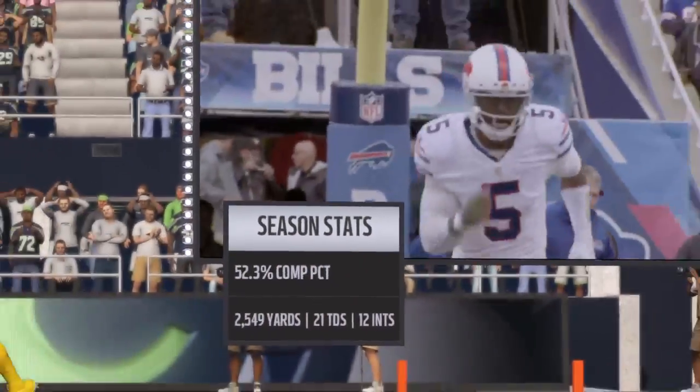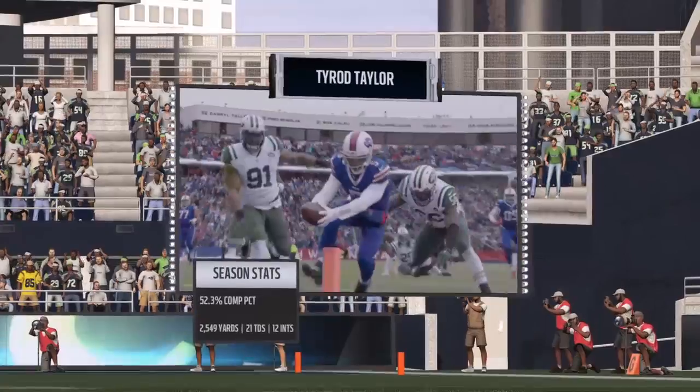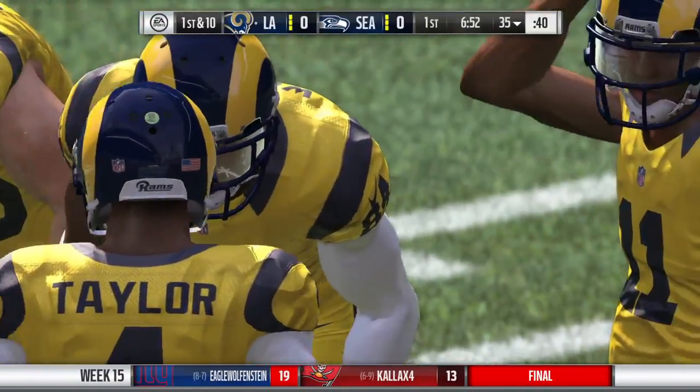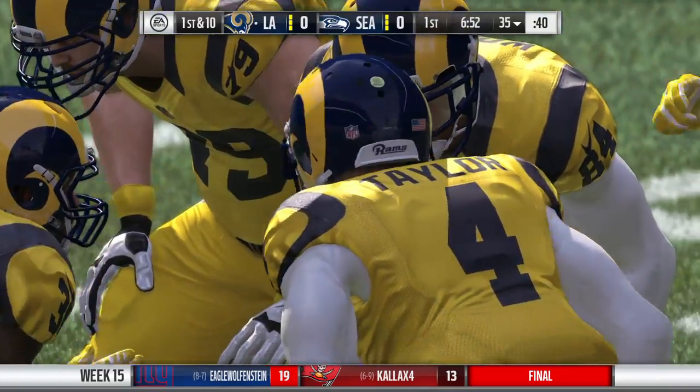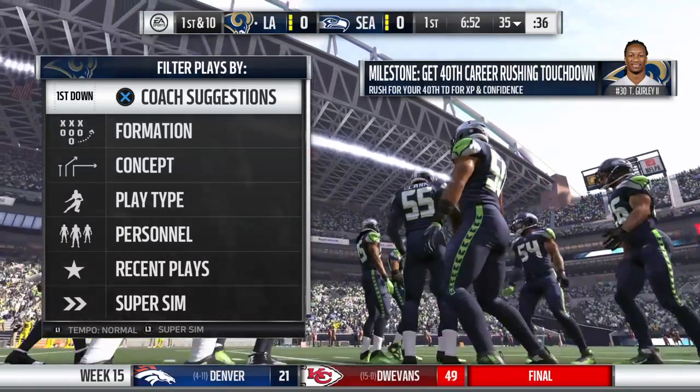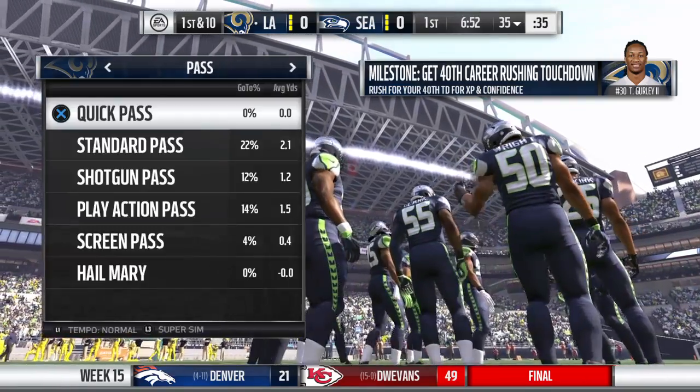So out come the Rams now for their first possession. They'll be led out by one of the more mobile quarterbacks in the league, and that's Tyrod Taylor. 7-6 as a first-time starter in 2015. He did a really nice job taking care of the football. 20 touchdown passes, just 6 interceptions.